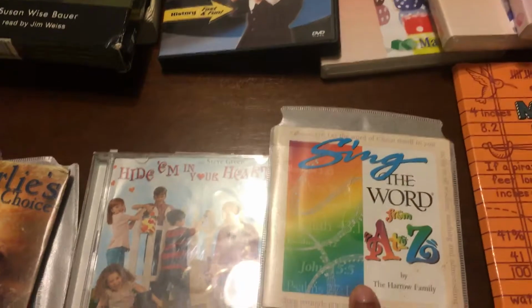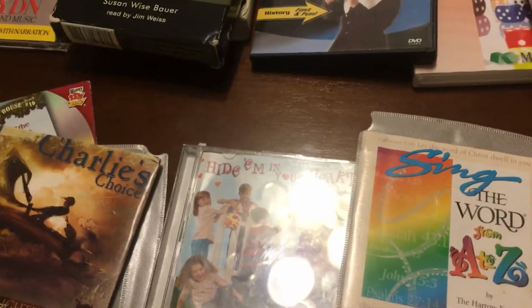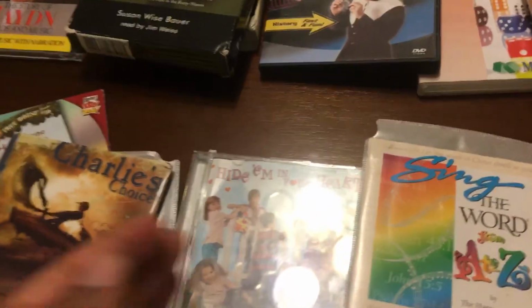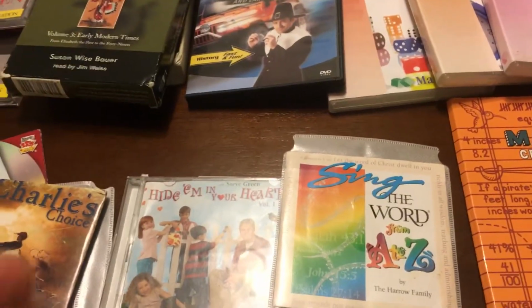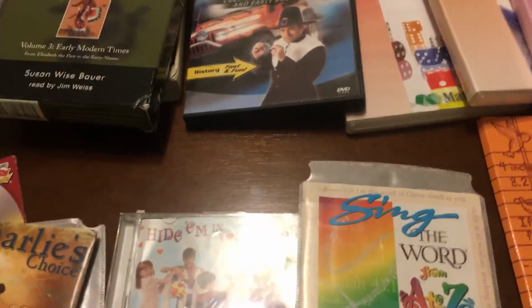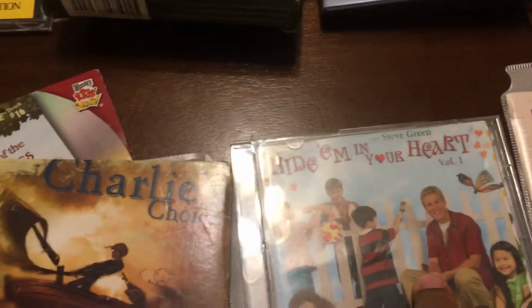Sing the Word from A to Z is a great CD. It starts with the alphabet A, B, C, D, and it gives a Bible verse for every single letter of the alphabet. And it's a great way to introduce Bible verses to the children, along with Hide Them in Your Heart, Volume 1. I have Volume 1 and 2.